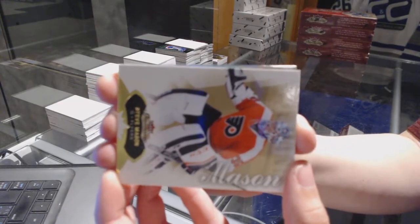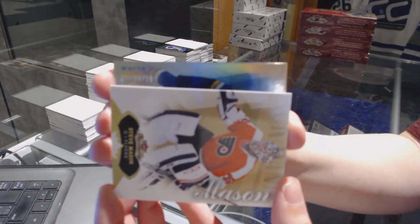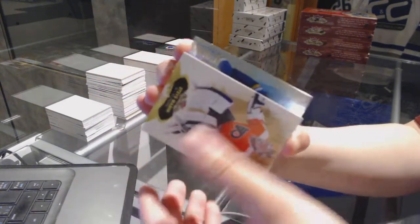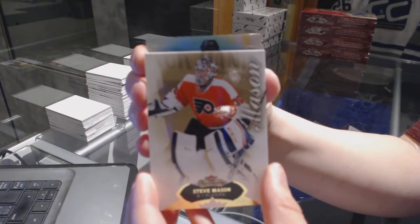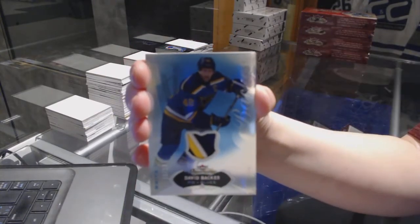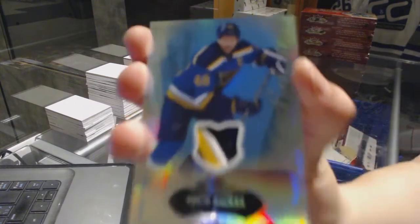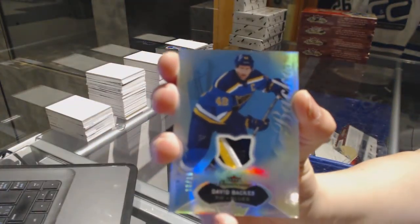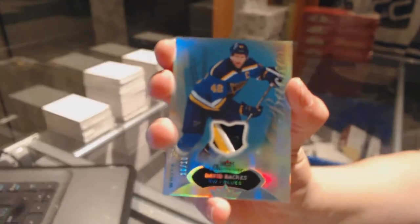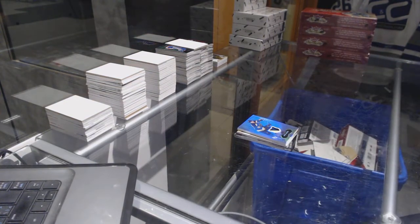I know, I'm sorry, Derek. Oh, it's one of these ones. Okay. I got it the wrong way. A three-color white-hot patch number to 18 for the St. Louis Blues, David Backes. David Backes. I thought it was going to be a white-hot rookie, but that's pretty damn good either way.